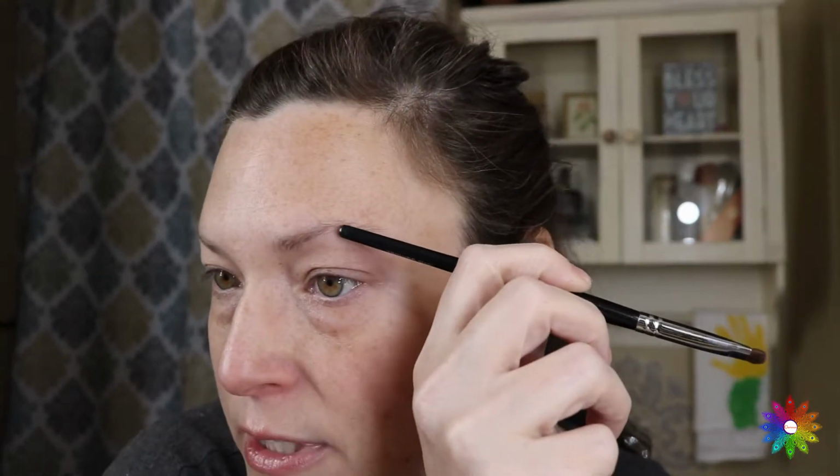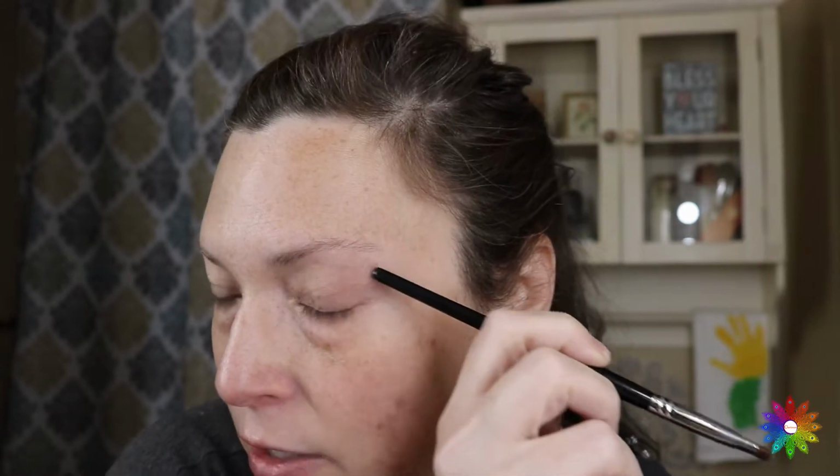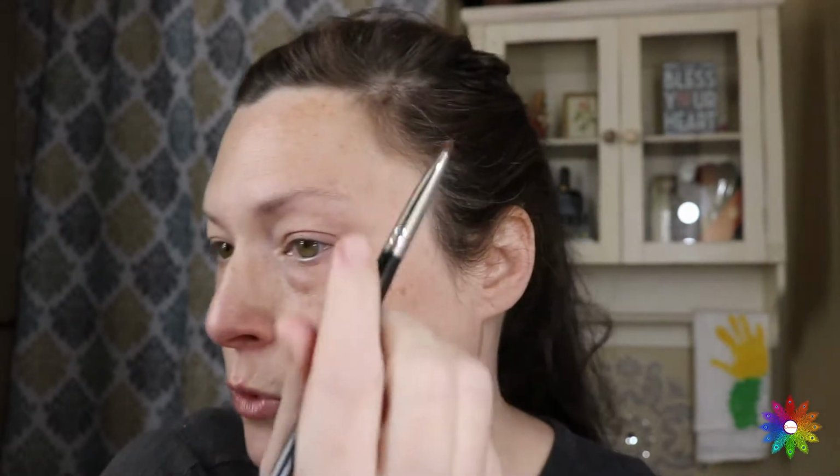Most of us already, if you look closely, are going to have a lighter area in your eye and a darker area, and then your lid is going to be a little bit darker. Most of us aren't going to have an even tone.